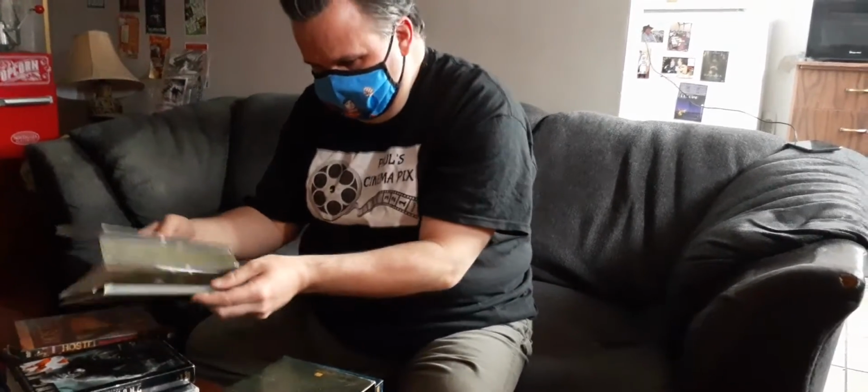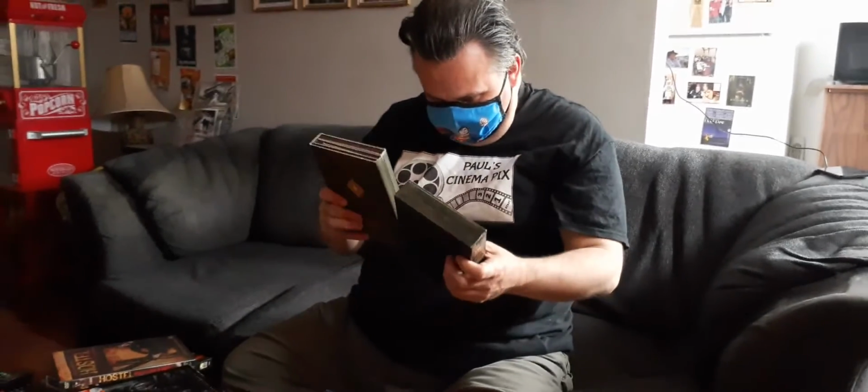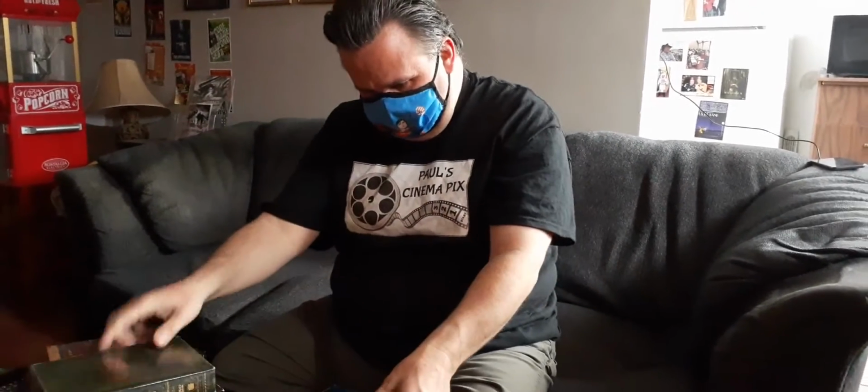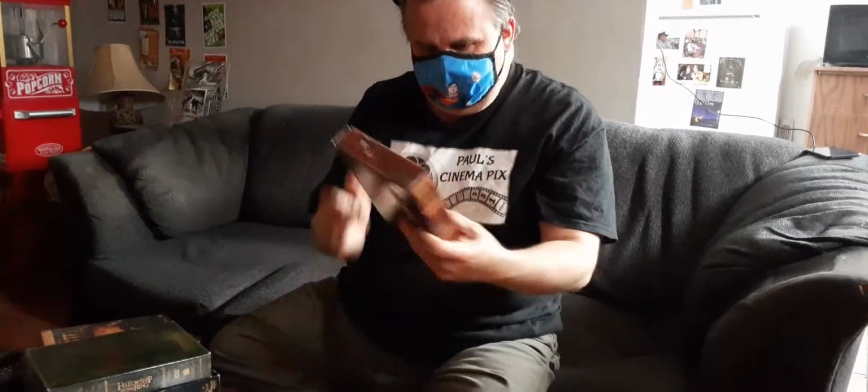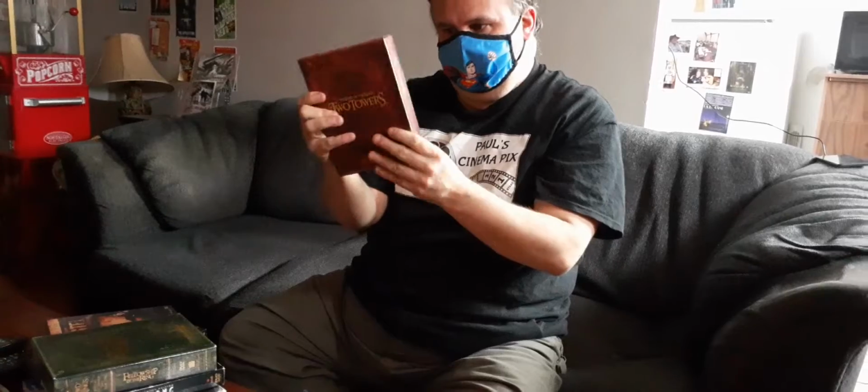Then, of course, put that away. Takes a few minutes to put that one away. And the other two are more of the same. I'll just have to go over them really quickly. Two Towers. It also has the 4 discs and all the extras too, which is really good. Nice brown cover. And then finally, Return of the King, which is a beautiful blue cover.